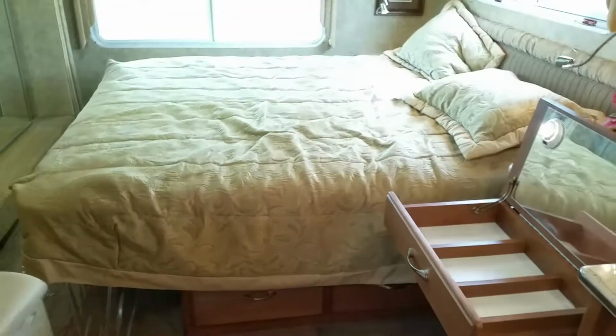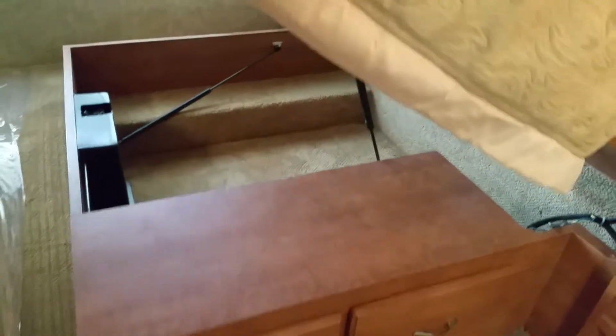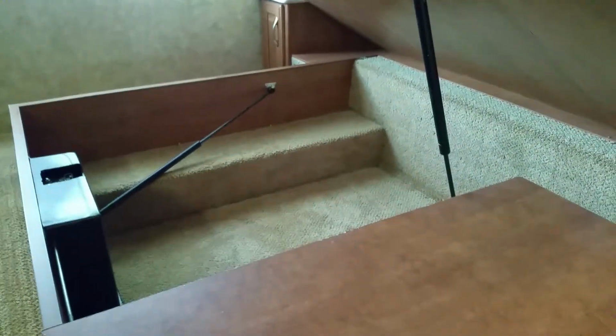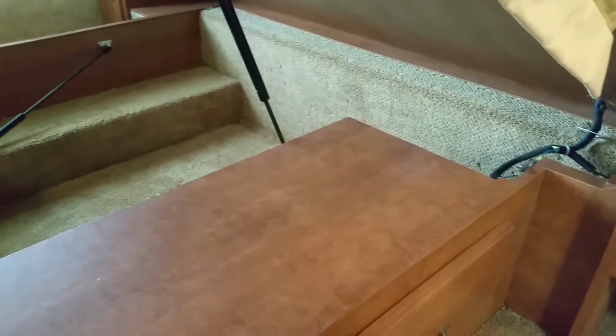Those are drawers that come out, but it also has more storage underneath it. Let me show it to you. Here we can see, like I was telling you, these drawers that come out really nice. They're a little tight there. Here, you get this knob. This opens up and gives you all of this storage underneath here, which is really nice.